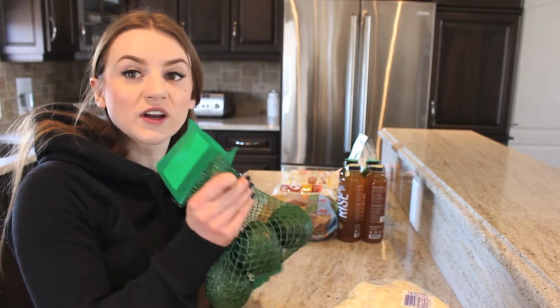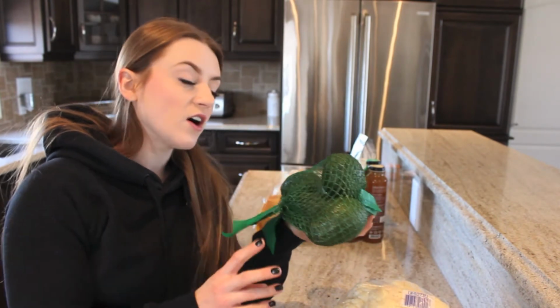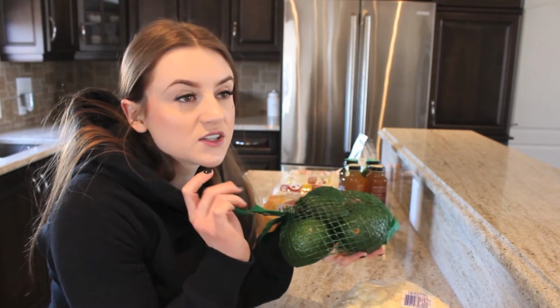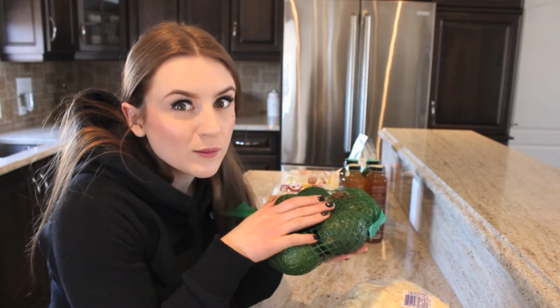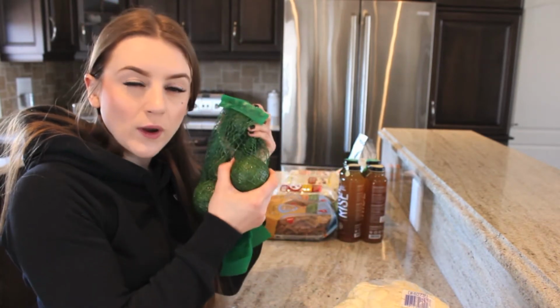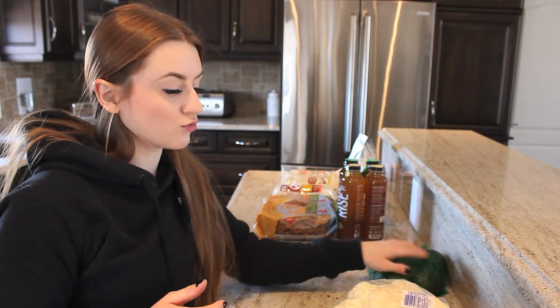So I mentioned already I got a little bag of avocados. This has 5 avocados in there. This cost me, I think, $3.97. Avocados, we know, can be really pricey sometimes, so that was a great deal. I got a little bag of them. They're not quite ripe yet, but that'll be great in a few days when they start to ripen.